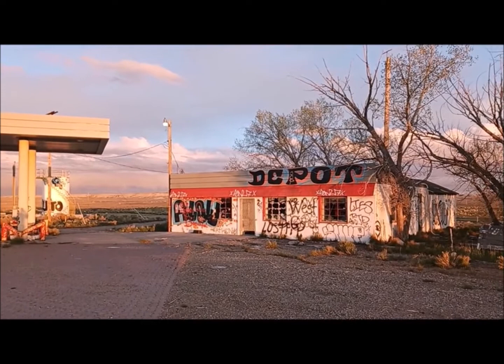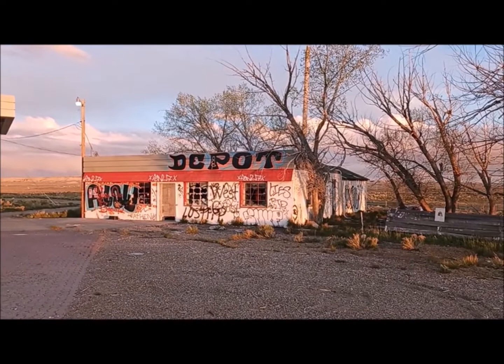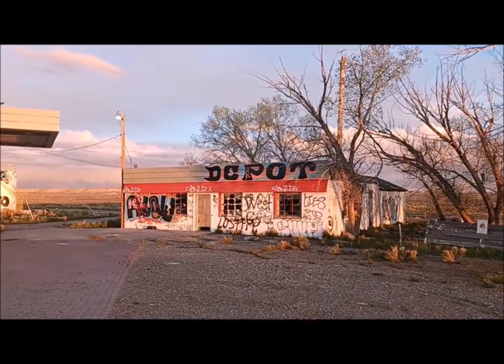It is kind of rare to see abandoned gas stations nowadays because, well, they don't last very long and they just end up getting developed pretty quickly, but it's rare to find one that's been sitting for years like this. I think we're gonna get back on the road. Keep heading east.